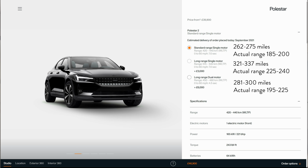That's absolutely fine. But if you want a little bit more range, you have the option of paying £3,000 more for the long-range single motor. And that gives a claimed range of, let's see, 515 divided by 1.6 is going to be about 320. So at 70%, that's 225 miles. So you might get, say, 225 to 240 miles in the warmer months with that particular car, making it a little bit more similar in range to the Tesla Model 3 long range.